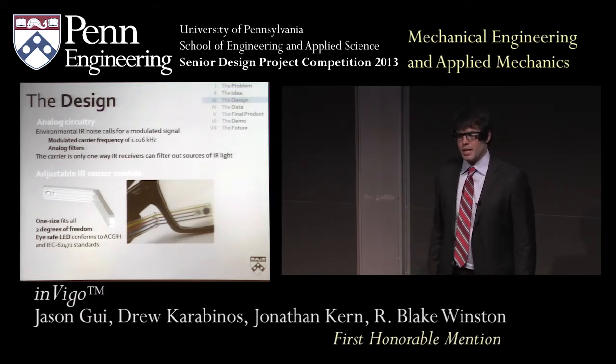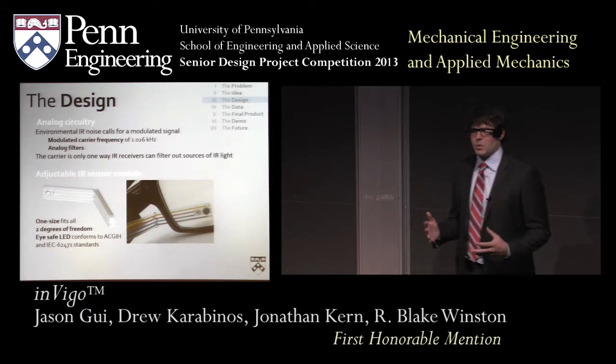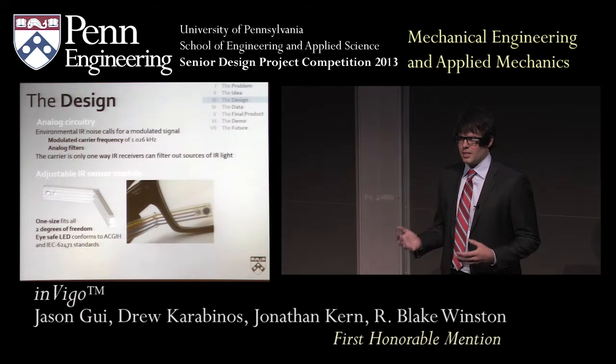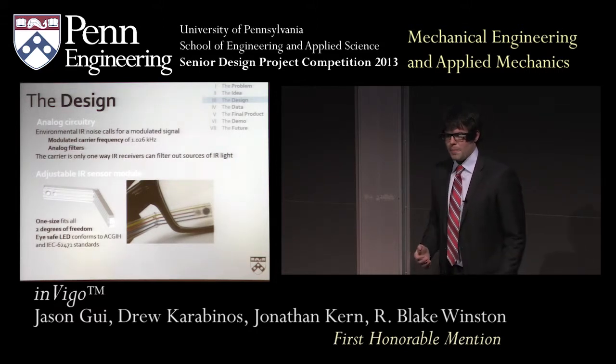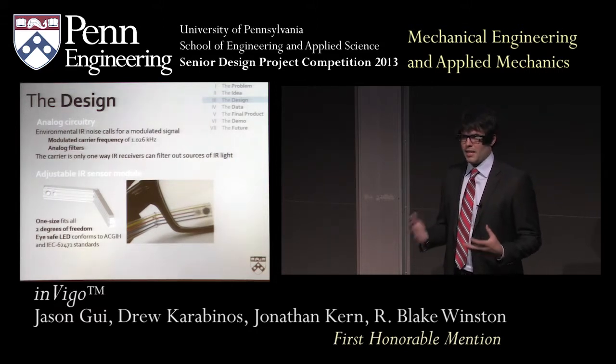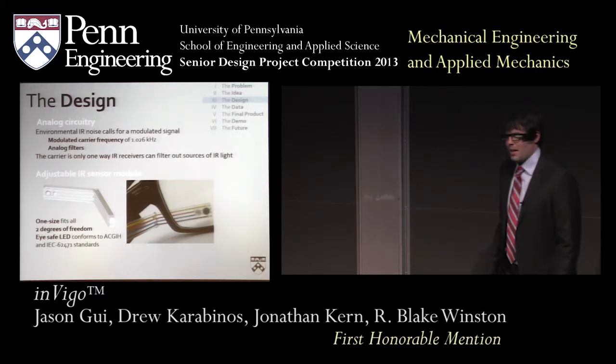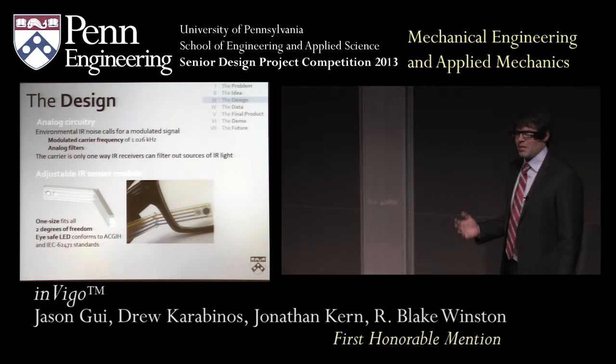envelope detector. So that was the process we went through to get to where we can begin collecting data on different users, collecting data in different environments, and ultimately, designing our final product. So now John is going to talk a bit about how we implemented this mechanically.